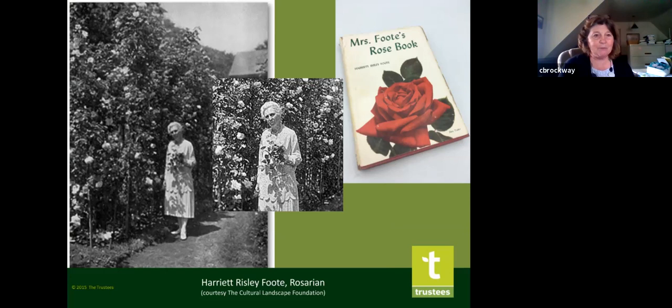roses. And the report of her rose garden says that she grew anywhere from 2,000 to 10,000 roses in this garden. So really a magnificent rosarian, always testing new varieties. In 1948, when she was 85 years old, she published Mrs. Foote's Rose Book. And this has become the manual for our horticulturists to really understand her evaluation of the rose varieties that she had included.